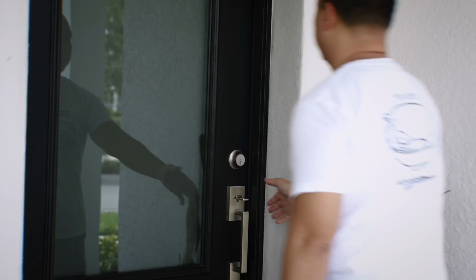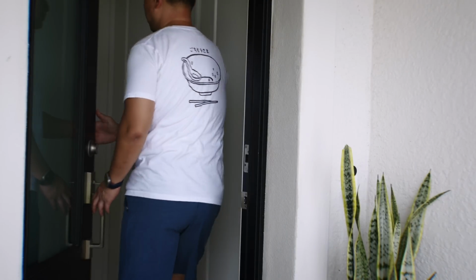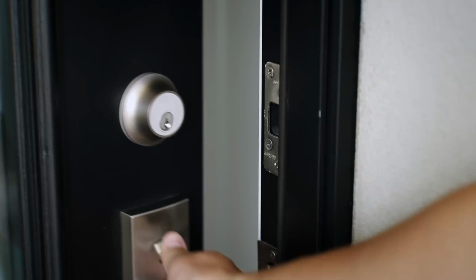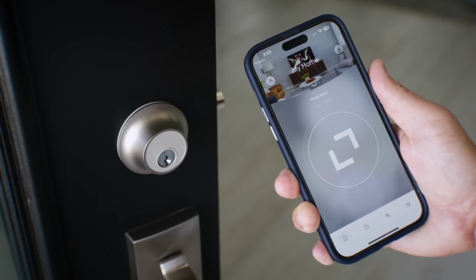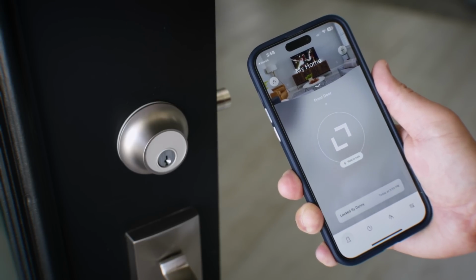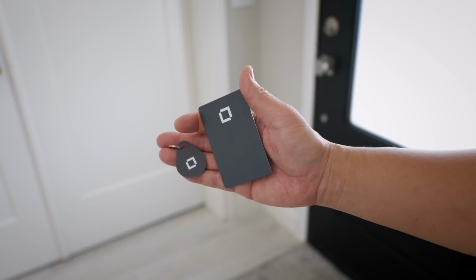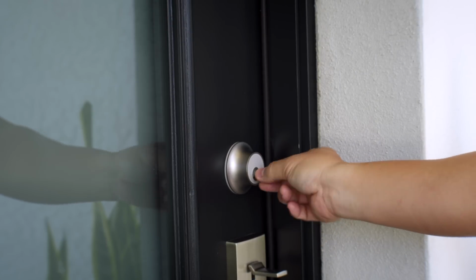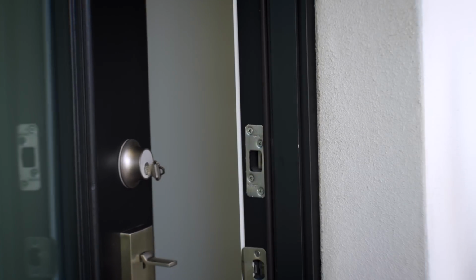You can just walk up to the lock and have it open with proximity. You can just tap on the lock on the top to unlock and lock it. You can also use the Level app on iOS or Android to lock and unlock as well. You can also use one of these NFC key cards to give your home that hotel key feel, or you can just use a good old-fashioned key as well, so you have the choice to use it how you like best. But the coolest way to open it by far is using the Apple HomeKit feature.